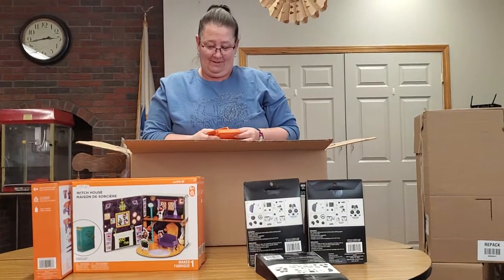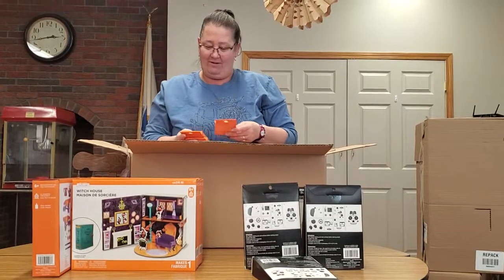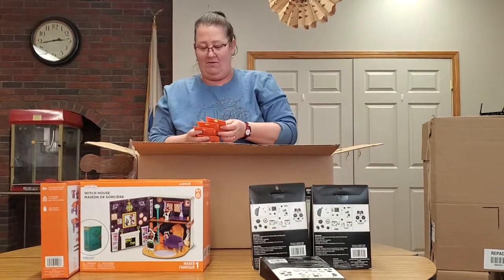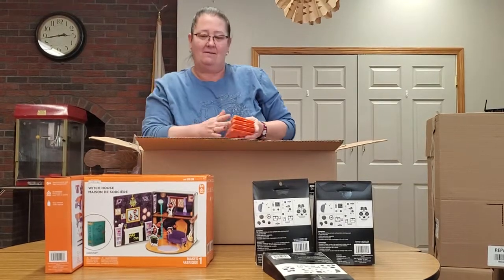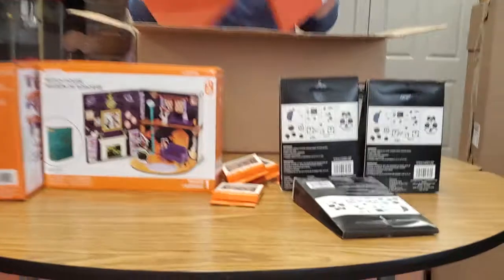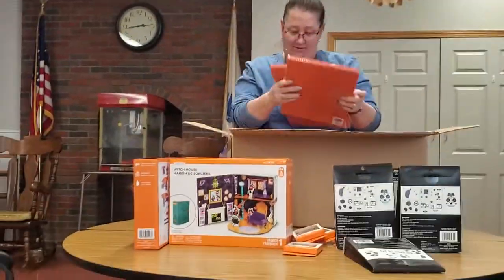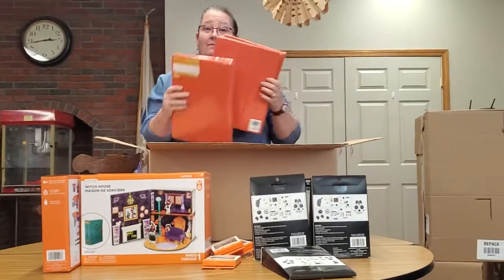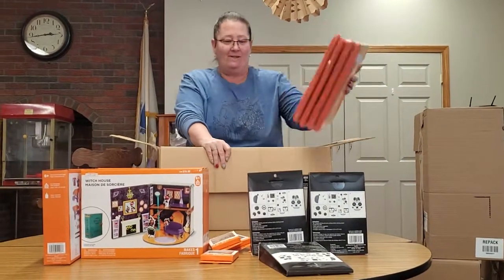Okay. Oh, we got some fake nails. Oh, nice. Little witch ones. Oh, they're all different. Cute. Oh no, two. Green. Little spiders, pumpkins. Nice. Felt. Orange felt. We can always use this. Crafting. Oh, lots of it. We just have to plan crafts around it. Yep.